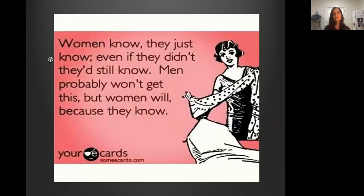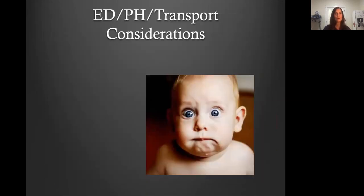Okay, your number one positive confirmation that this patient is going to deliver is she's going to tell you. She's going to tell you the baby's coming, the baby's coming, the baby's coming, even if the doc just did a vaginal exam and said she's not dilated or not dilated very much. Doesn't matter. Women lie about a lot of things, but they do not lie when they tell you that the baby's coming. So what are some of our emergency department or pre-hospital or transport considerations?